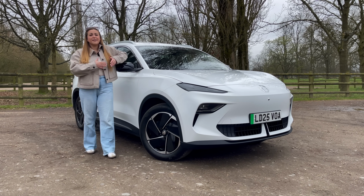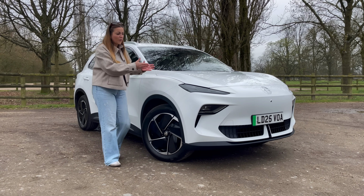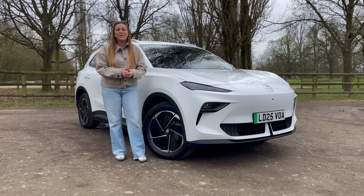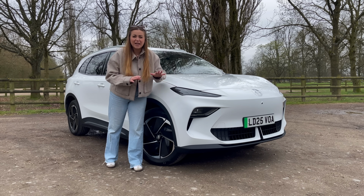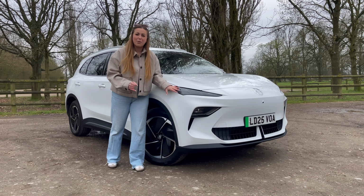In terms of the design for this new vehicle, it has elements of MG4. You've got that sharp nose around the front, but it's in a much friendlier SUV family package. You also get some quite cool new lighting signatures. They're finished in this checkered flag design. Feels a bit sporty maybe for the model, but I actually quite like it.